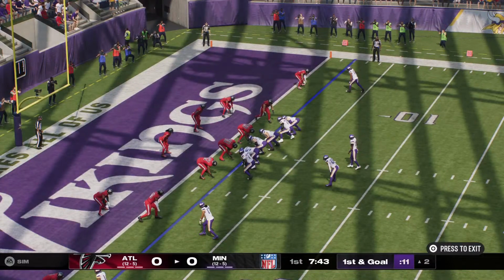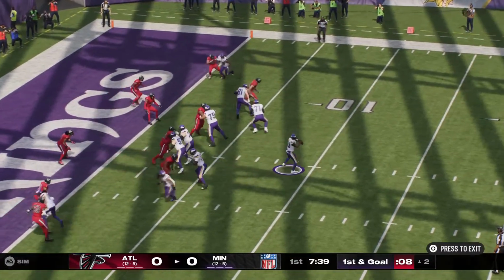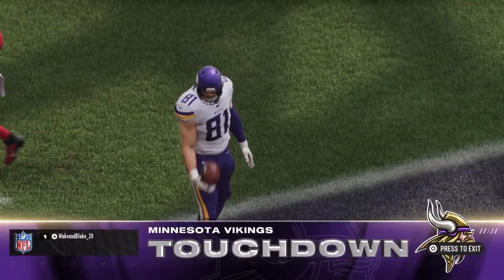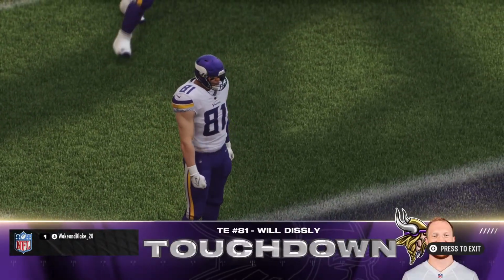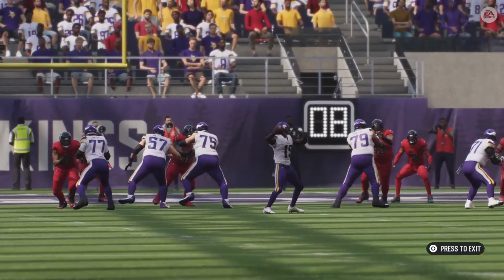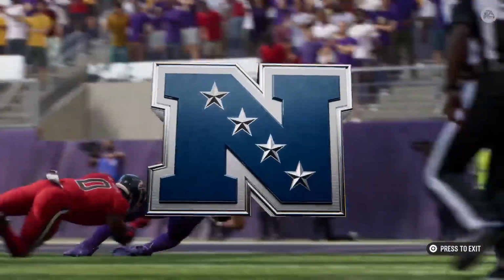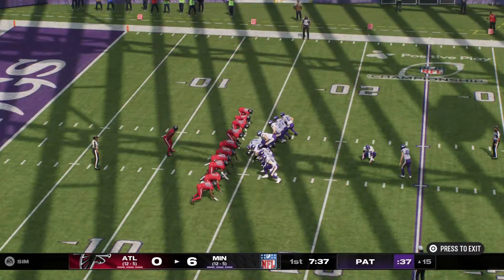Now on 1st and goal, a chance to get a leg up in this NFC title game. Jackson will throw again. Firing quickly here, and that's complete. Touchdown, Vikings! Will Disley, a 2-yard touchdown grab. And the Vikings have struck first in this NFC title game. So they take the opening kickoff and drive it all the way down the field. And that's the last thing you want defensively. On the road, in the playoffs, and now you're down a touchdown right away.